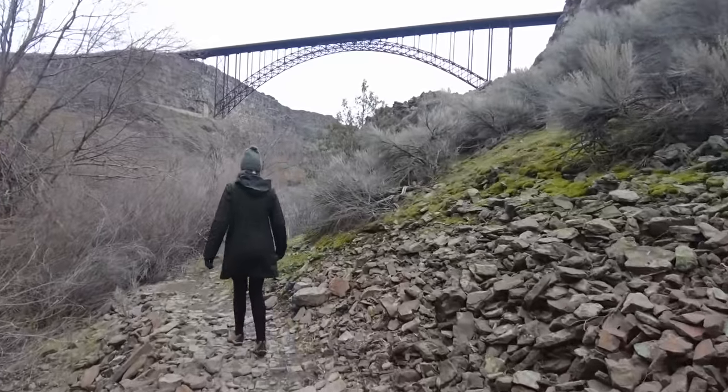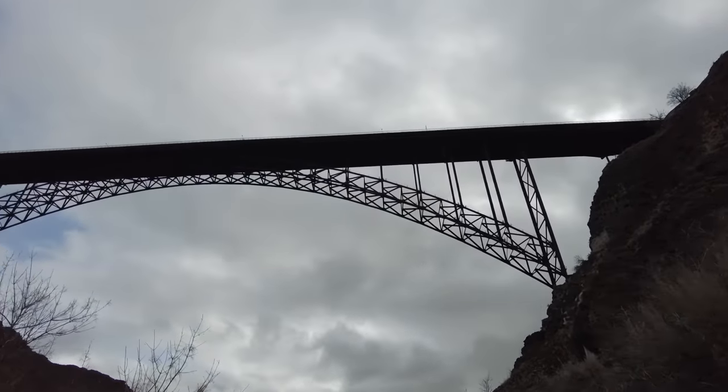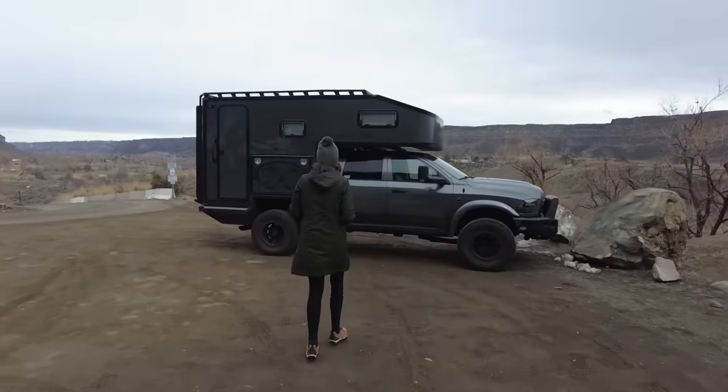I thought we were escaping mud season, but I'm intrigued enough to keep going, so. We just turned on Main Street. Main Street is a dirt road.